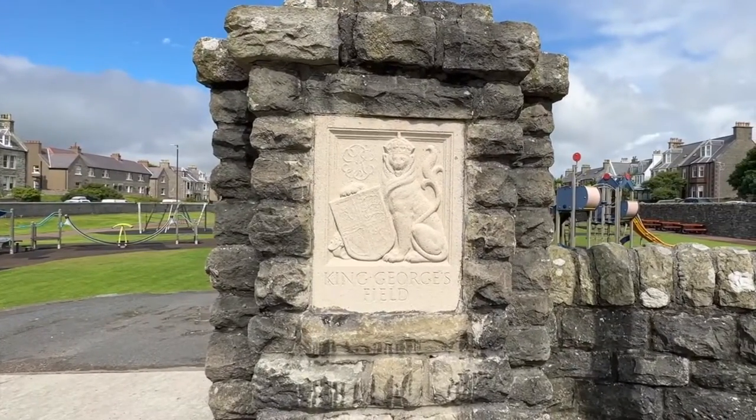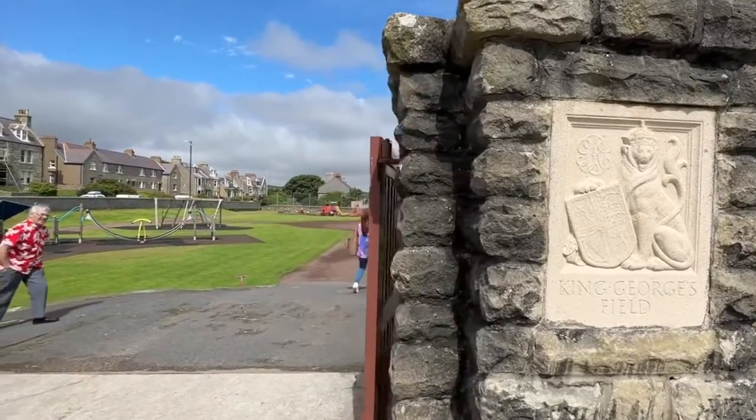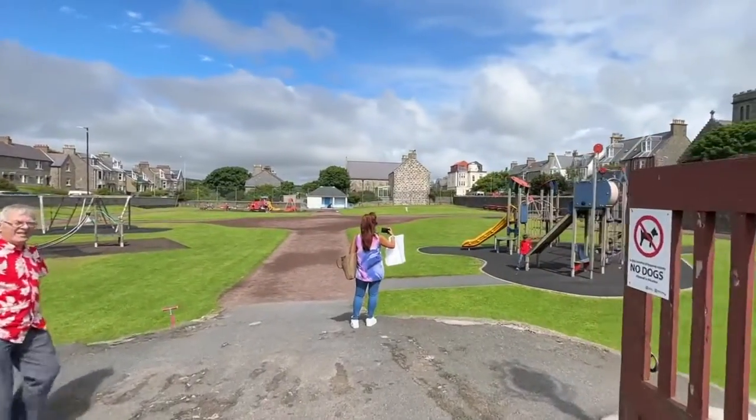One thing we do a lot of at all the ports is find the playground. No exception to the rule here.